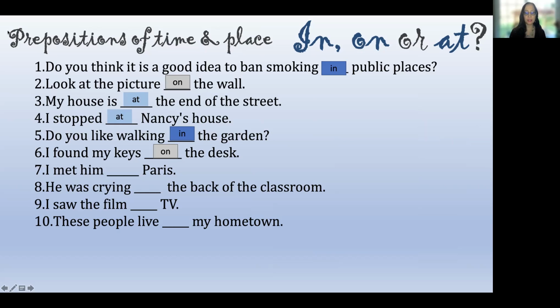So those are the differences. I wanted to help you out with different prepositions and how to use them and the different meanings. Did you pay attention? If not, press rewind and put on closed captions so you can see what the understanding is and the differences. All right, let's do number 7.